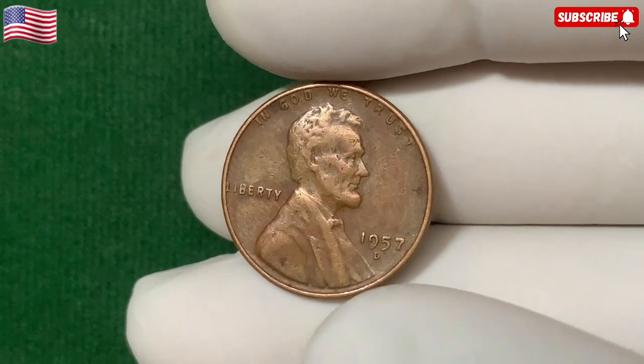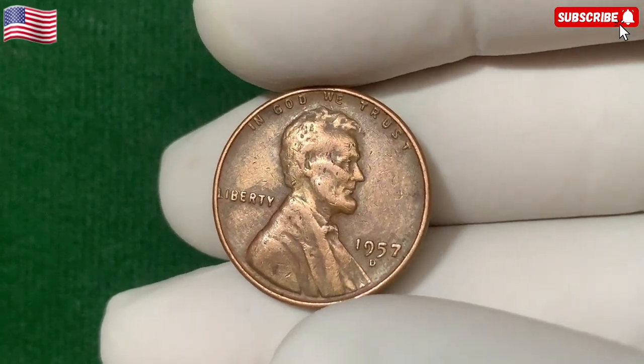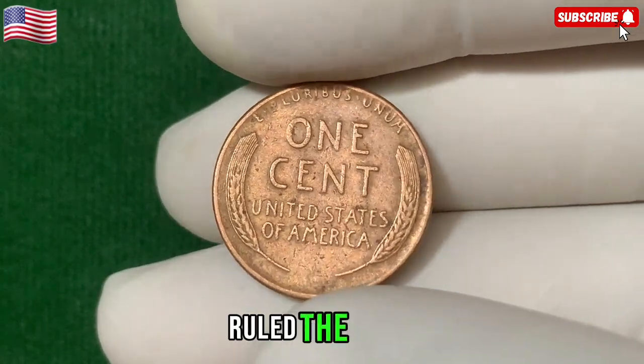Let's rewind the clock to 1957. The Cold War was in full swing. Dwight D. Eisenhower was president. Elvis Presley ruled the radio.